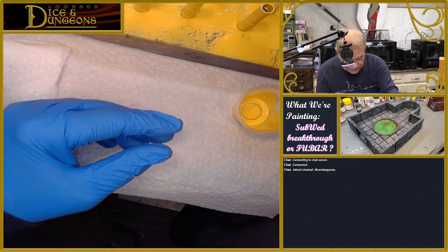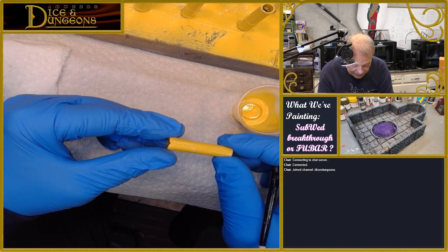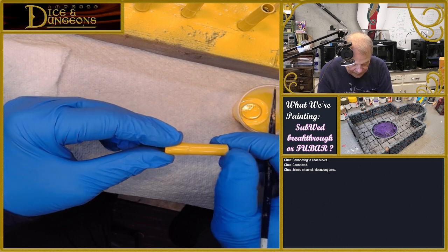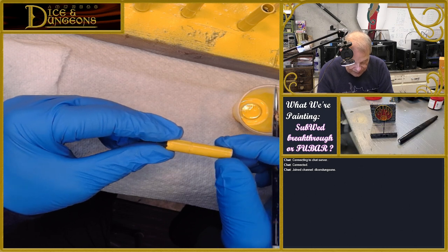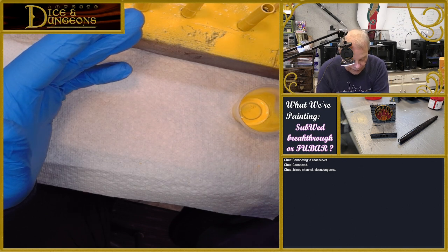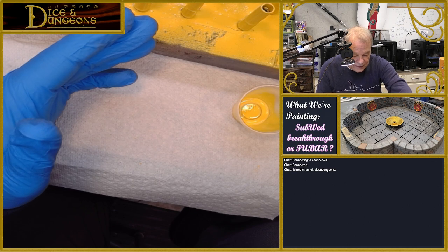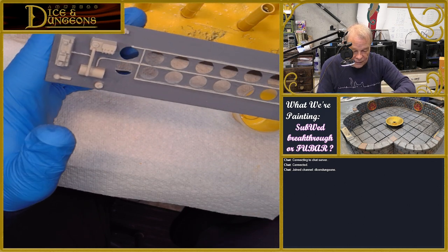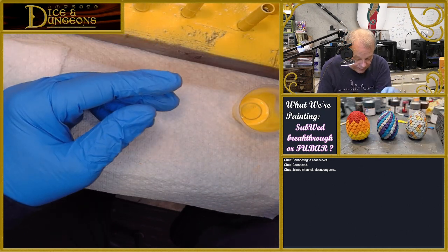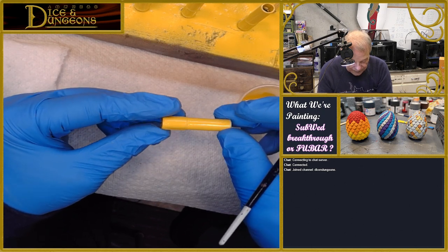Really uneven coverage. Definitely needing second coats. But once they're second coated and they look okay, then it's fiddly stuff. Then it's getting them to fit through the holes in this deck. And if worse comes to worse, I just take a file and make the holes bigger, you know, because I don't want the paint to scrape off.